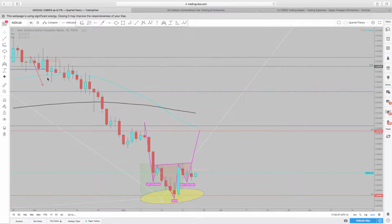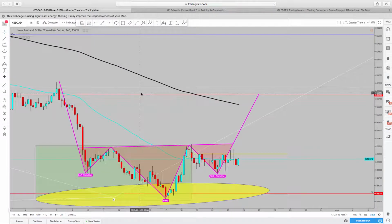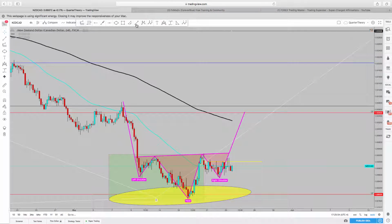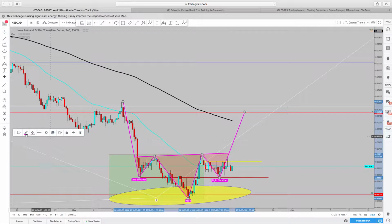We have the 4 hour here. So as you can see, price has come and has retested the right shoulder. It's my 4 hour. I like to use an orange color. I mean a red color actually for my 4 hour. Let's change this to black.